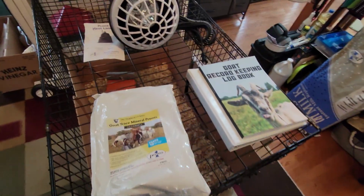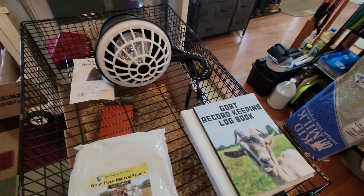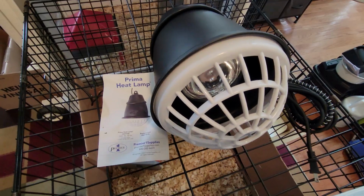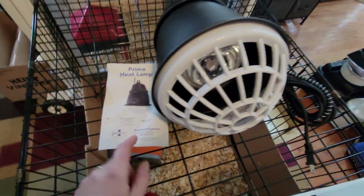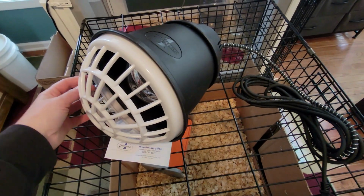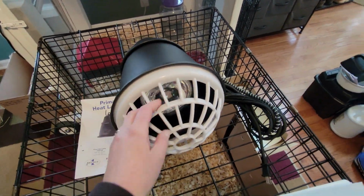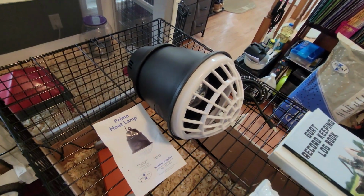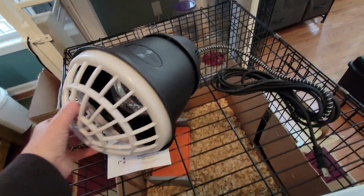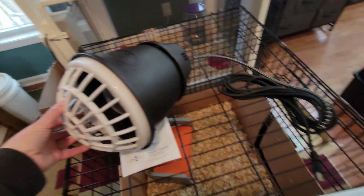So here are some of the supplies that we have that came in. This is the Prima heat lamp from Premier One. We ordered this because it is considered the safest heat lamp out there. We got that, and we also ordered it with the bulb as well. It's pretty big. It's really nice.